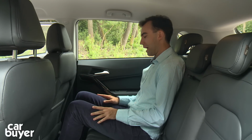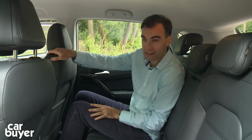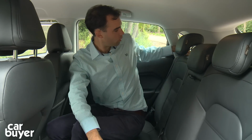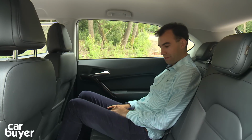Let me explain. Well, first of all, the knee room is pretty good actually. That seat is set up in my driving position. I'm just under 5'11" and I've got that amount of knee room. Headroom is okay, and I can actually adjust this backrest for a bit more comfort, so I can recline it a bit, and yeah, that's really quite comfortable.